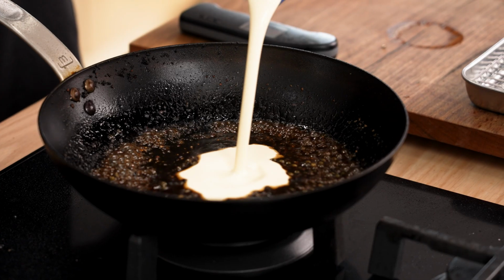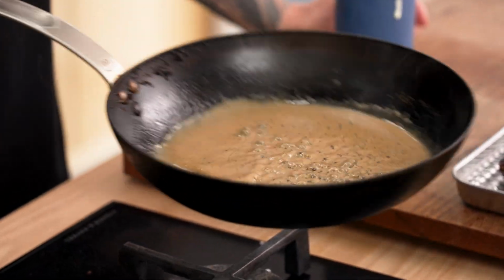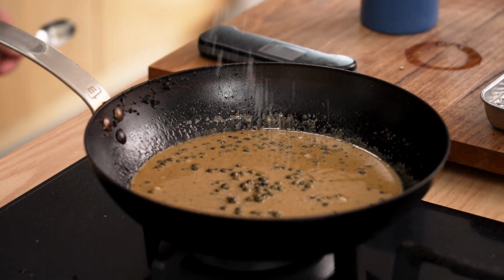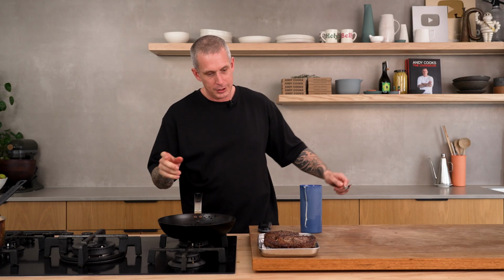Heat off, cream in, and mix that through. And there's our peppercorn sauce. It's pretty good. Just a little pinch of salt. Going to let that steak rest a couple more minutes. Our sauce is ready. We can heat that up gently when we're ready.